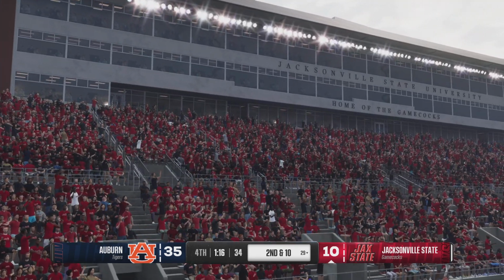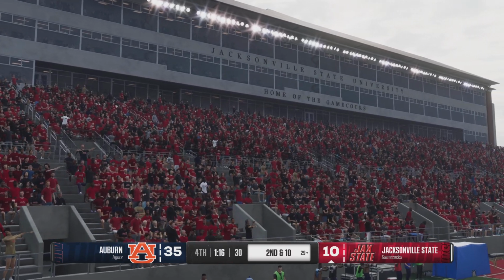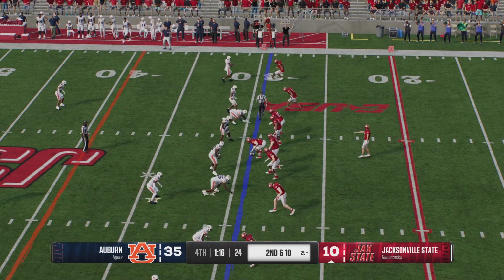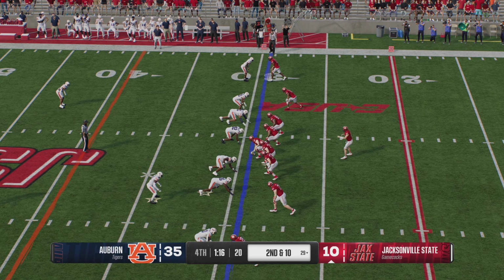Like, it is hard to put all the facets of defense together. Run defense, pass defense. They've been so good, man. Dialed in. You could tell they were ready. They were fast. They were physical. They dominated this football game today. The incomplete pass leaves him with 2nd down.